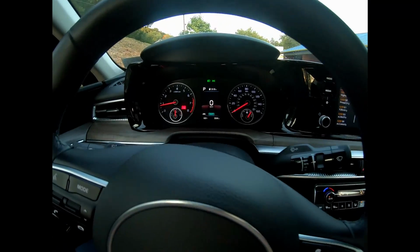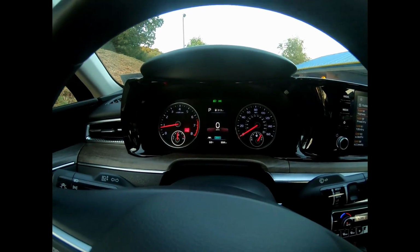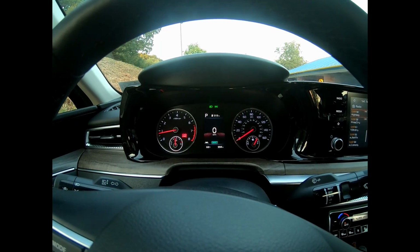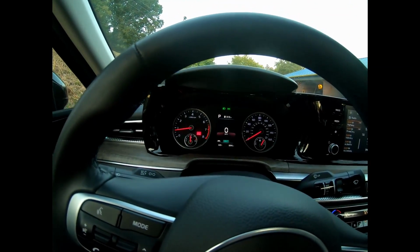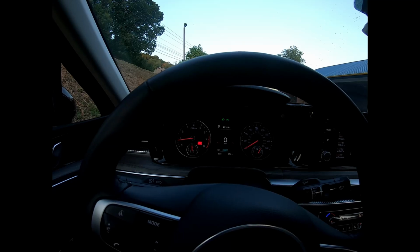It does have several different drive modes. Currently I'm in Smart. I like Smart because it will give you the best fuel economy when you're just leisurely driving. But when you get on it, it will kick it into Sport mode and will give you more performance out of the car. Now, like I said, this is a 1.6 liter 4-cylinder turbo. It is gas direct injected.